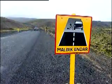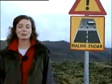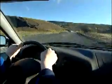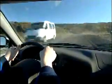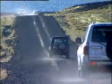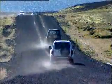You should remember this sign because it tells you when you are approaching a gravel road, which can be extremely dangerous. One of the special features of driving in Iceland is that you are likely to have to use gravel roads at times. In certain conditions, this can be dangerous unless you take special precautions.